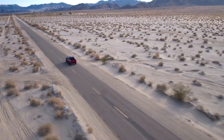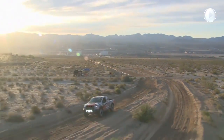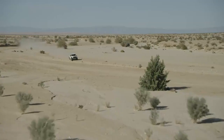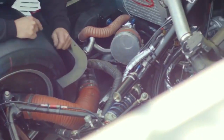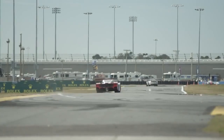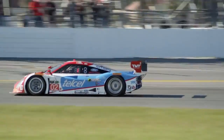So to prove a powerful V6 was tough enough, Ford ran it in the grueling Baja 1000 desert race in 2010. But there's a long way between a desert race in an F-150 and the 24 Hours of Le Mans in an all-new GT. In 2013, Ford started tweaking the engine for more power to run in the Daytona Prototype Endurance race series. It needed to take an engine designed to develop 365 horsepower in a road vehicle and nearly double it for a race car.